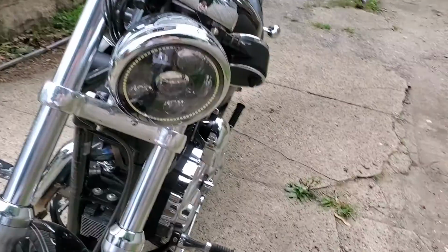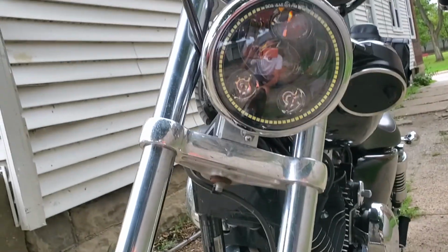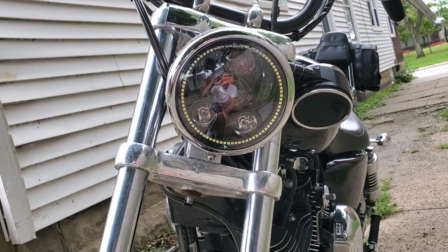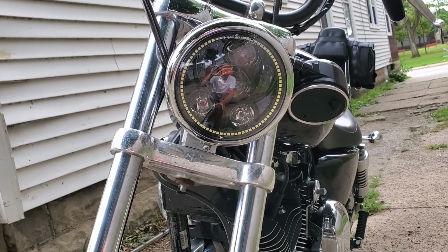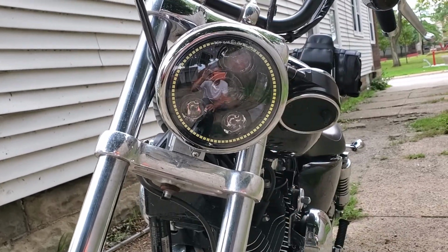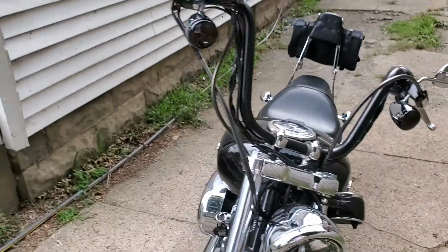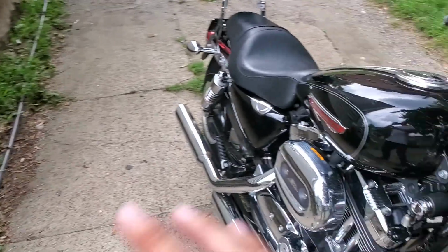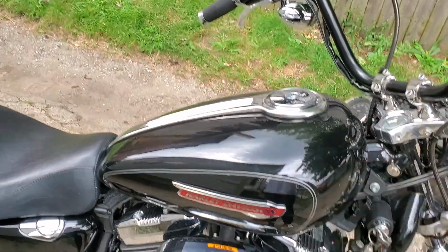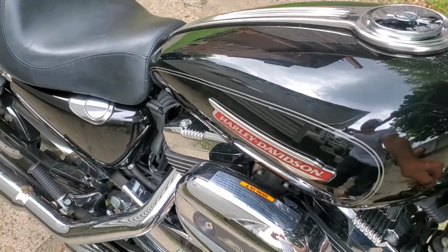I did swap out the stock headlight for the Daymaker knockoff on Amazon, and I am extremely happy with that. That thing is super bright, especially at night. You get a way better light pattern, way better throw. You can see off to the sides. It's much better.